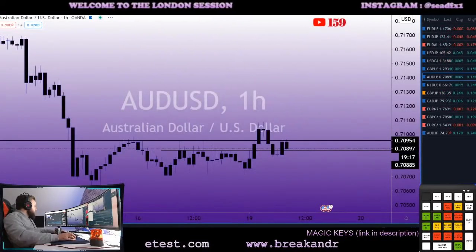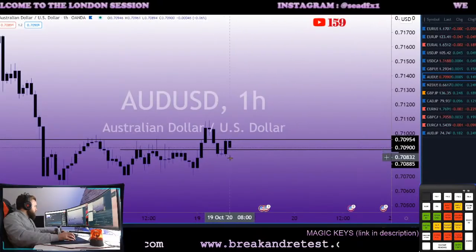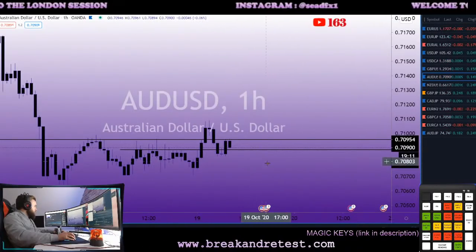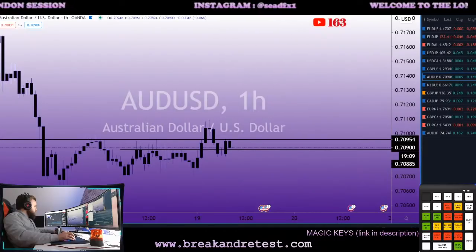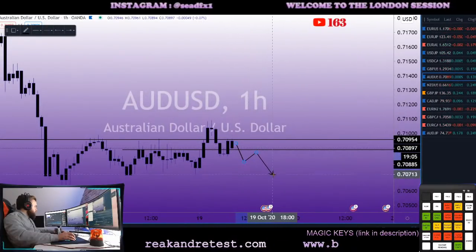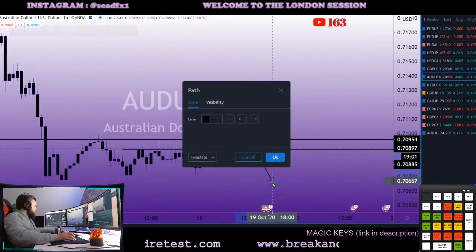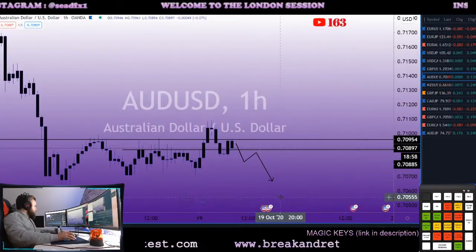So what's better confirmation than having a candle closing below this, create a new low, make a retest here and continue all the way down? That would be perfect. Having also a 4-hour break and retest on it, even better. So let's wait for that.